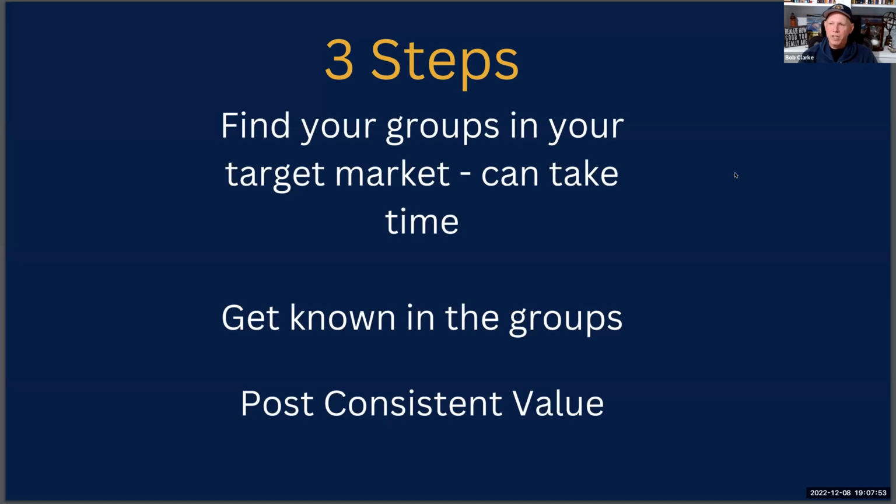So really, there's 3 steps to this process. Number 1 is finding groups in your target market. Now, this can take some time. I'm going to show you how I search for them. But the first ones you find are probably not going to be the ones that you end up liking. And once you get into this, you only really need 2 or 3 groups. You don't need a huge number of groups if you can find some really good ones. So step 1 is finding it. Step 2 is getting known in the groups. And step 3 is posting consistent value. And I'm going to walk you through that process.